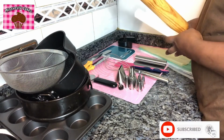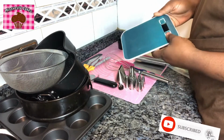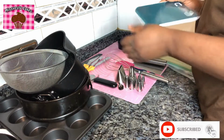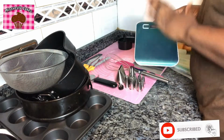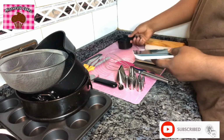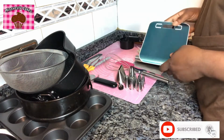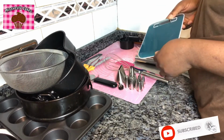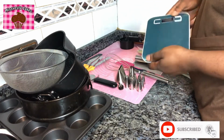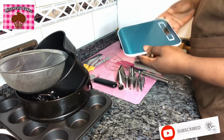And the next one should be a scale. A cooking scale or a baking scale, a cooking scale. You need to have a scale in your kitchen as a baker. This is a must-have, as it is with the measuring spoon and measuring cup. A scale will help you when the measurement of the recipe you see is in grams, kilos, and so on and so forth, the way they put it there. So this will help you measure your ingredients well.